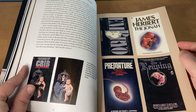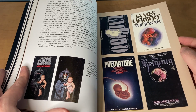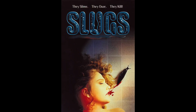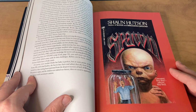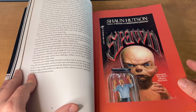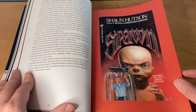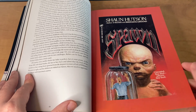And the titles just are, there's something. Premature. The Reaping. Here's another one, Spawn by Sean Hudson. He wrote Slugs. I haven't read anything by him, but I heard his stuff is pretty hardcore. That would enter the splatterpunk category. But Slugs is, well, at least the movie is pretty disgusting, but also hilarious. From the director of Pieces, a very funny movie.